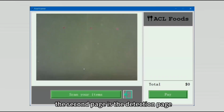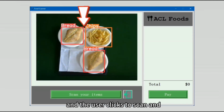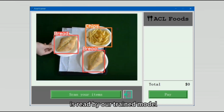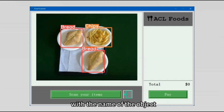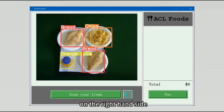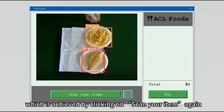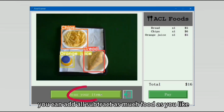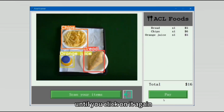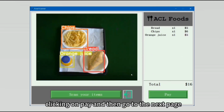The second page is the detection page. The customer's food is captured by the camera in real time as the user clicks to scan and is read by our trained model. The image returned from the model contains a bounding box with the name of the object. On the right-hand side, the object count and payment amount are displayed, which is achieved by clicking on Scan Your Item again, meaning they are added to the purchase list. You can add or subtract as much food as you like until you click on it again. Users can confirm their food and amount by clicking on Pay and then go to the next page.